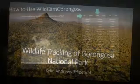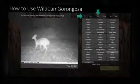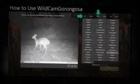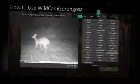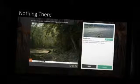They make the website very easy to navigate and use color, pattern, and other characteristics, so it is easy to narrow it down to one species when looking at a picture. Often, the pictures show no species. A blade of grass or a gust of wind can trigger the motion-censored camera and cause a picture to be taken although nothing is present.